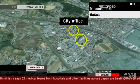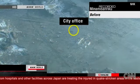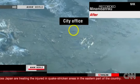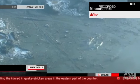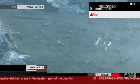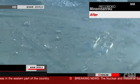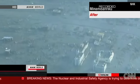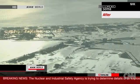And according to the homepage, this building is a two-storied building. But after the earthquake, as you can see, you cannot see any building where the city office used to stand. And according to the city office, there has been no contact whatsoever with the city office.